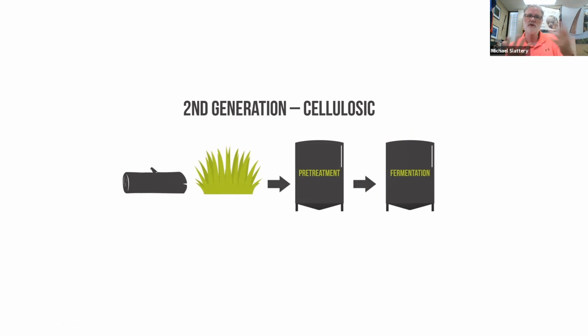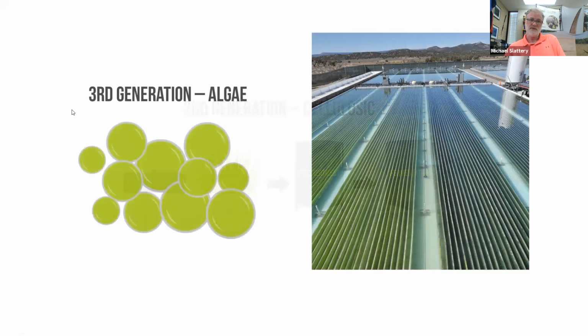So for example, you would grow corn, harvest the corn and produce the ethanol from it, and then all of the crop residue that's left over, you use to produce cellulosic biofuel. It's a little more expensive, and it cannot be done at the same scale as first generation biofuels. And then speaking of scale, there are third generation biofuels, where we're using things like algae. Again, scale here has been the limiting factor.